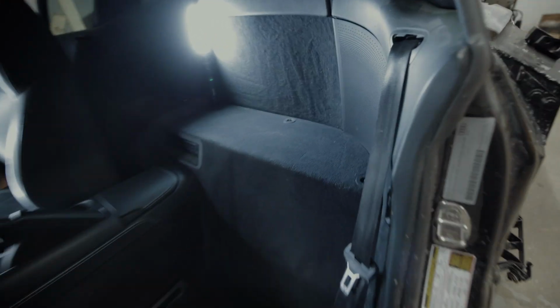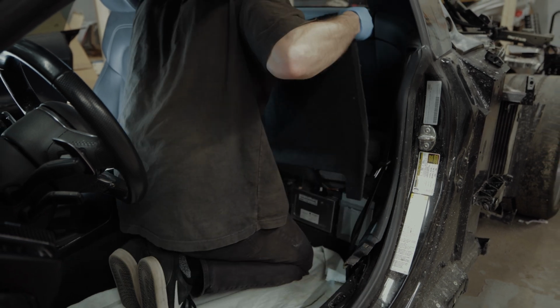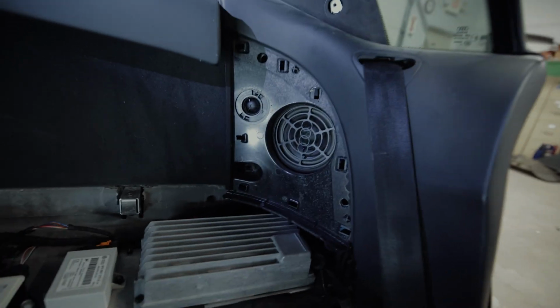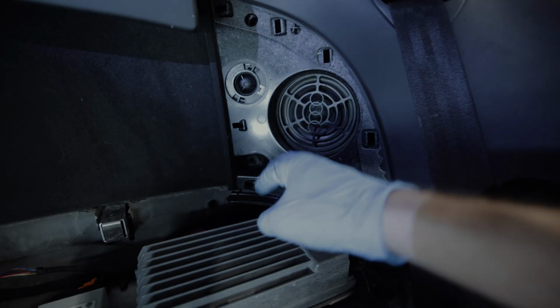Moving on to the interior, there's a couple of bolts that we need to take out so we can get this panel out, which allows us to get other panels out. So as we're taking the interior panels apart, this was super confusing, but essentially what I had to do is take off this speaker cover right here. Behind the speaker cover, there was a secret little screw right there. I popped that one out.